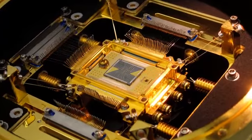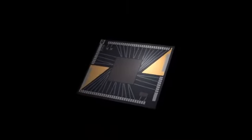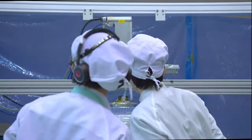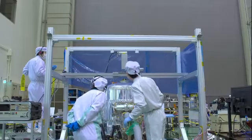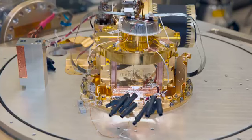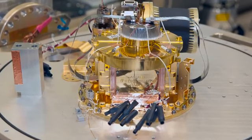NASA's Resolve instrument is a spectrometer that splits X-ray light, like a prism, so scientists can detect specific elements present in the sources they're studying. It uses a small 6x6 pixel detector called a microcalorimeter, nestled in a refrigerator-sized container of liquid helium. Resolve will measure the small temperature changes caused when X-rays hit one of those pixels.